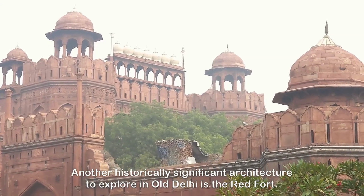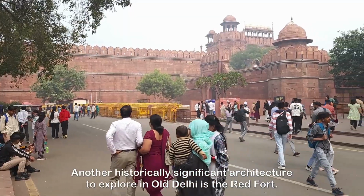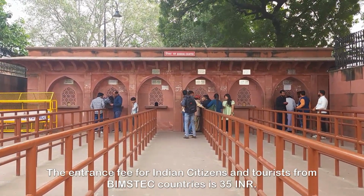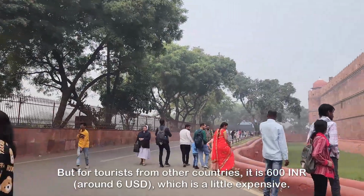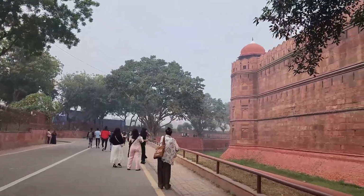Another historically significant architecture to explore in Old Delhi is the Red Fort. The entrance fee for Indian citizens and tourists from BIMSTEC countries is 35 Indian rupee. I'm from Myanmar, so I paid 35 Indian rupee. But for tourists from other countries, it is 600 Indian rupee, which is a little expensive.